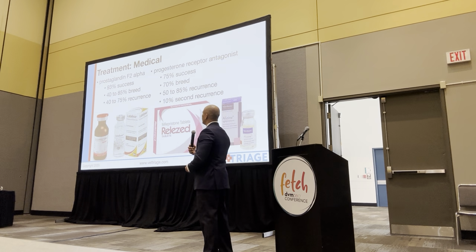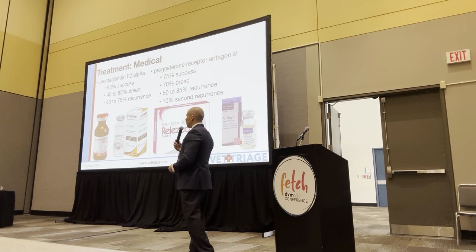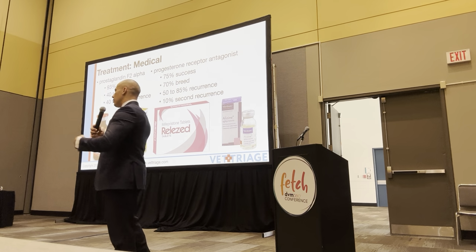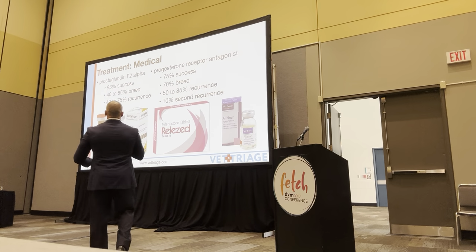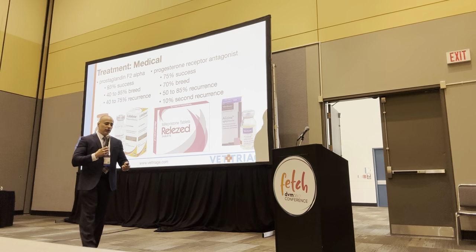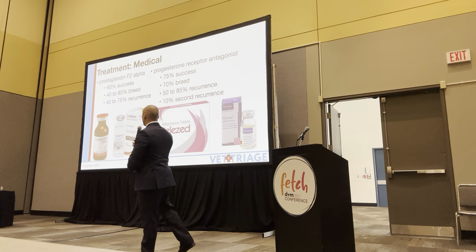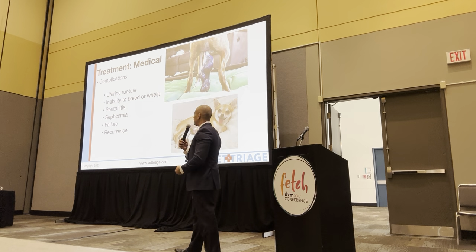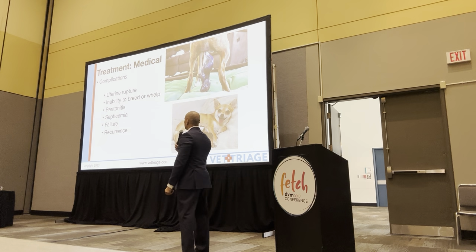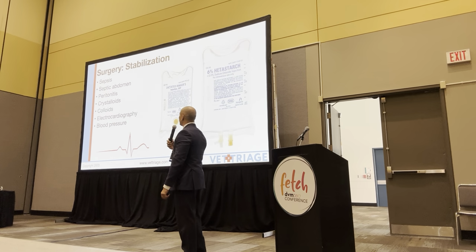So anyway, cervical disease. Here are the success rates for medical management. It divides success rate into the response for pyometra, as well as the chance you can still breed her, and then the chance that it could come back. This is a synopsis from literature, and it's going to be all in the notes as well. Complications from it, we went through it. So yeah, surgery.